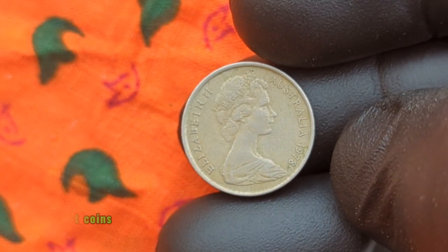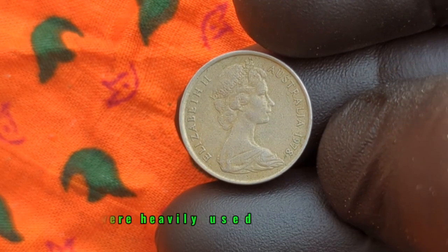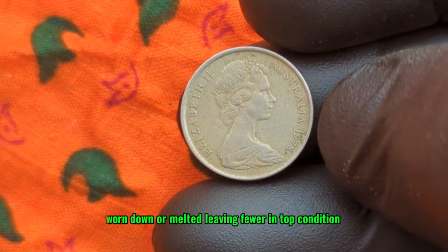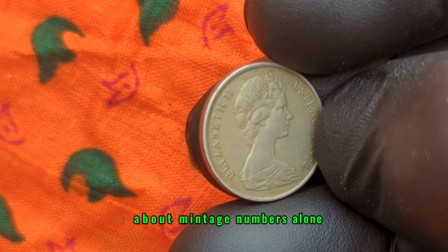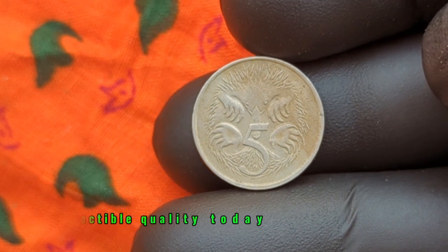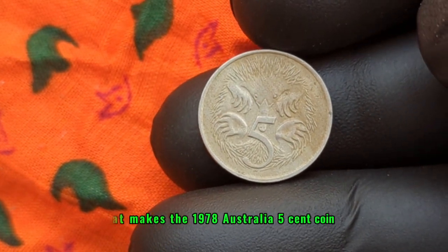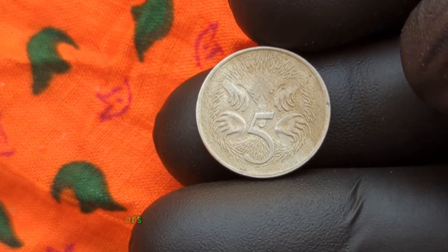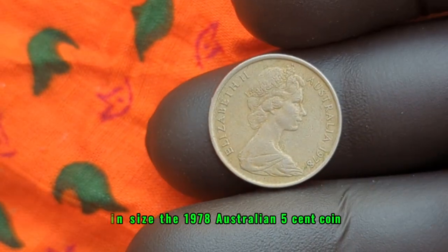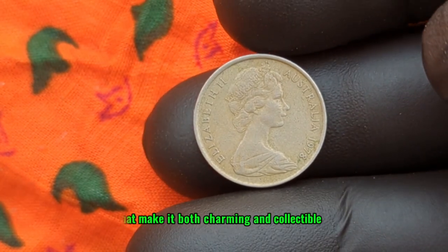That year, the Royal Australian Mint produced tens of millions of 5-cent coins. But over time, many of these coins were heavily used, worn down, or melted, leaving fewer in top condition. It's not always about mintage numbers alone. What truly matters in the collector's world is how many of those coins remain in collectible quality today. That's what makes the 1978 Australia 5-cent coin a quiet sleeper hit among serious collectors. Though small in size, the 1978 Australian 5-cent coin carries distinctive features that make it both charming and collectible.